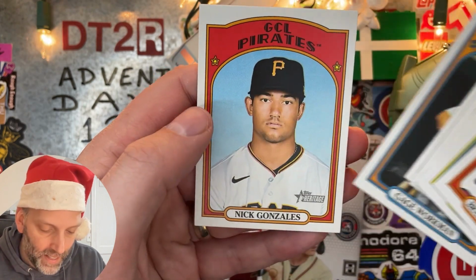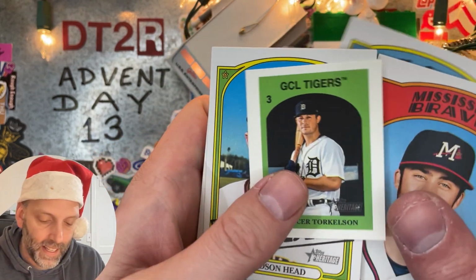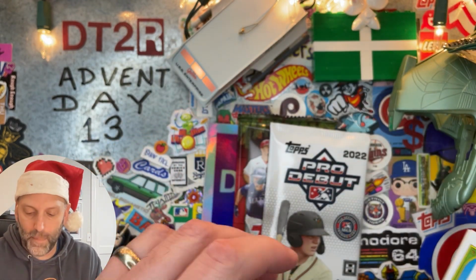Gage Workman and Nick Gonzalez. Another highly touted prospect. Let's put that Torkelson up on top.